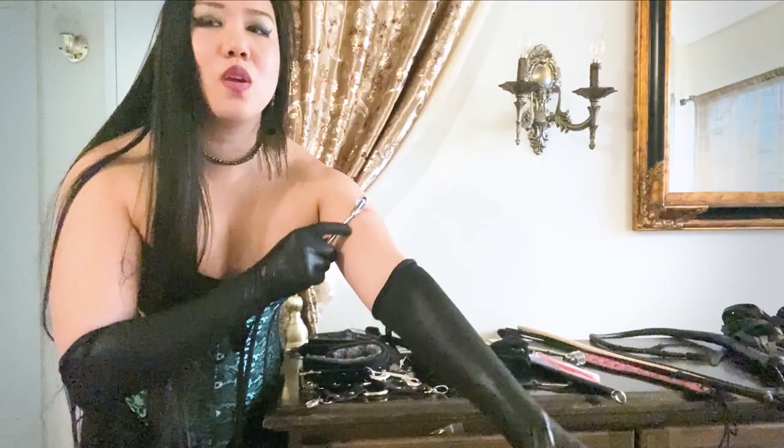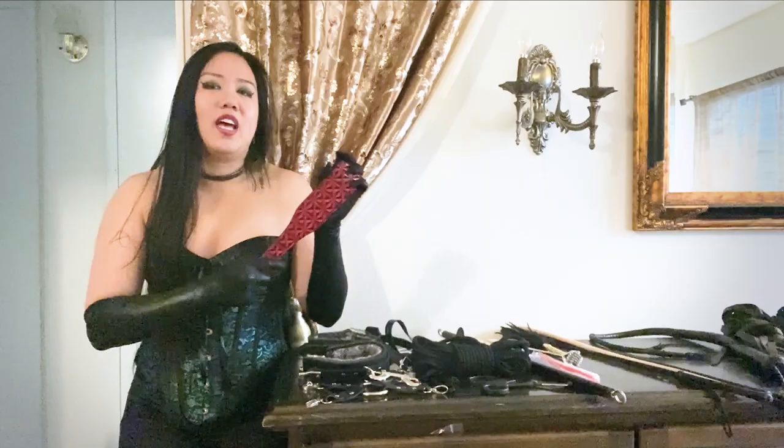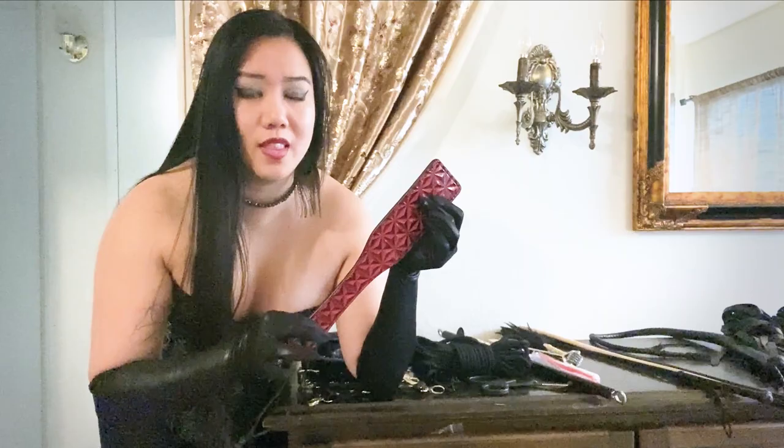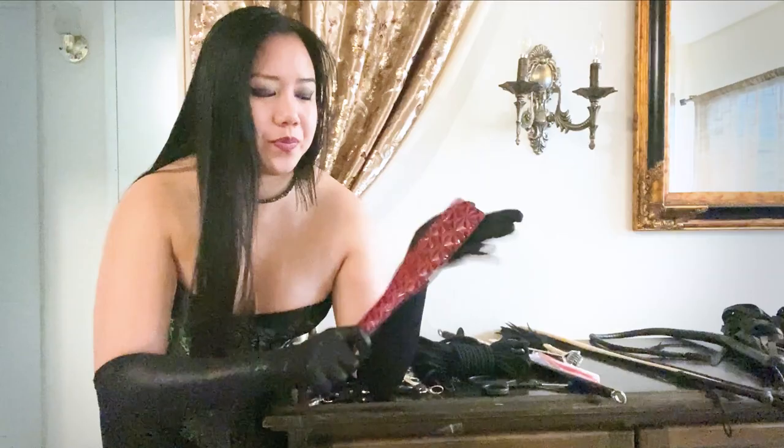Next up, we have the impact implements. This is a paddle. This shape can be rectangular, oval. This one is made out of leather of some sort. It has a metal rod in the middle, in between the two layers. This red part is textured. Good for diversity when you're playing.